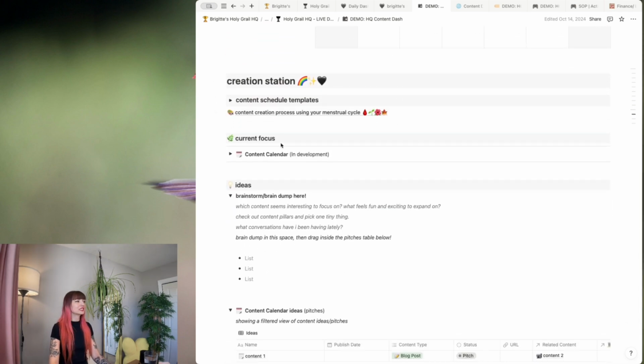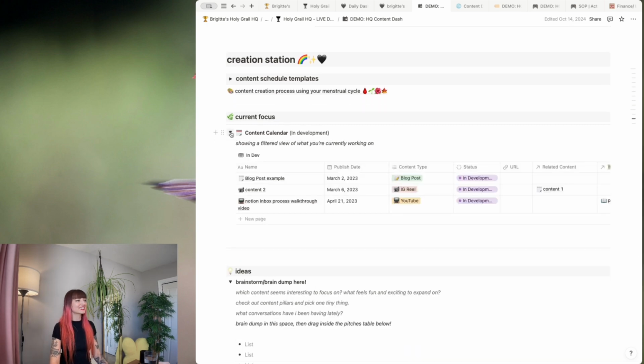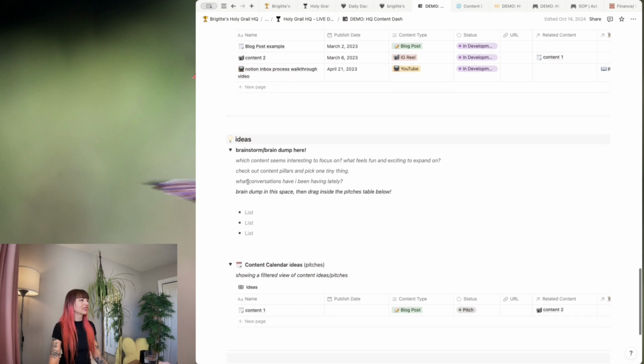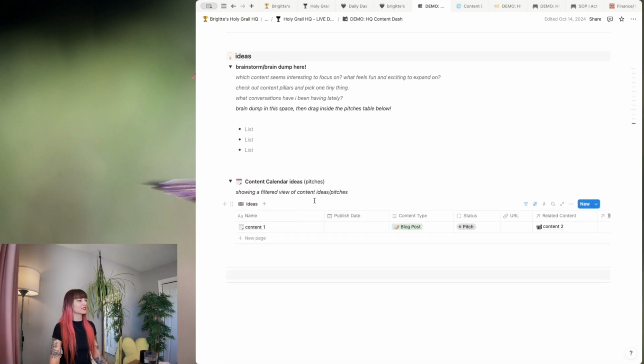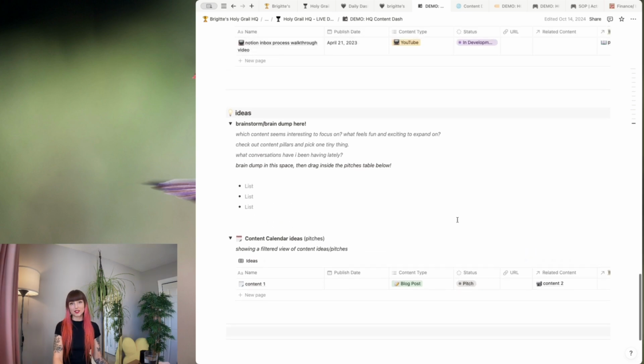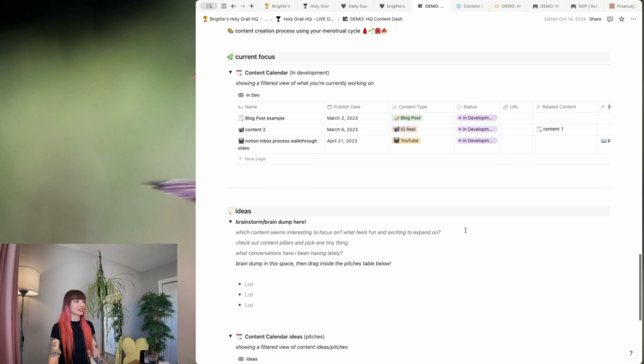I've got my creation station. I can see in this toggle what is currently in development. I've got an ideas section to brainstorm, and then the database filtered to show me just my ideas and pitches. And this is the template that is included in the Holy Grail HQ.